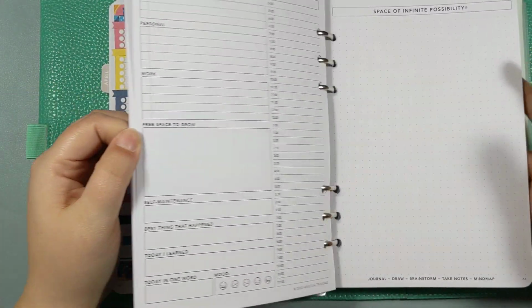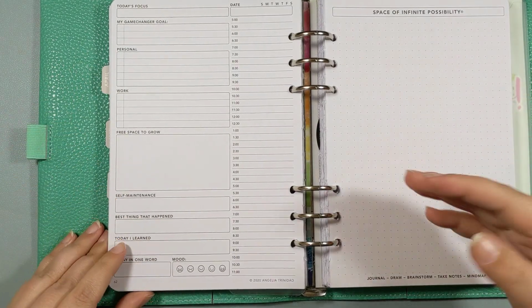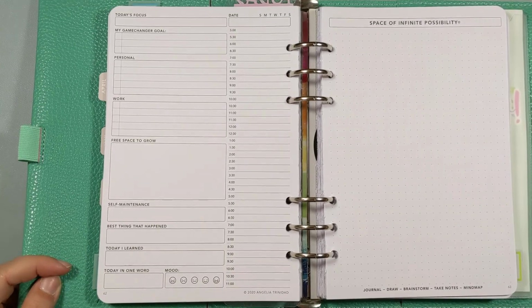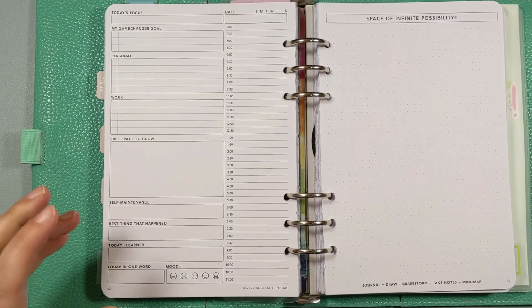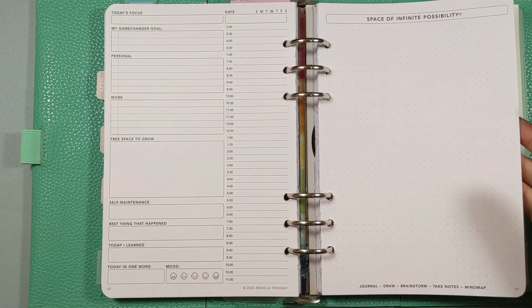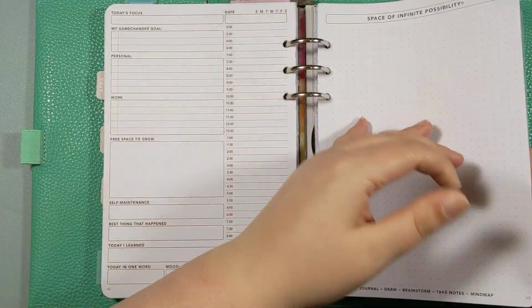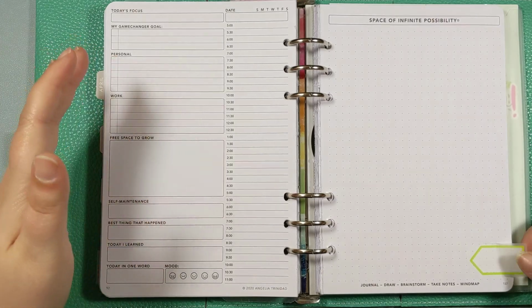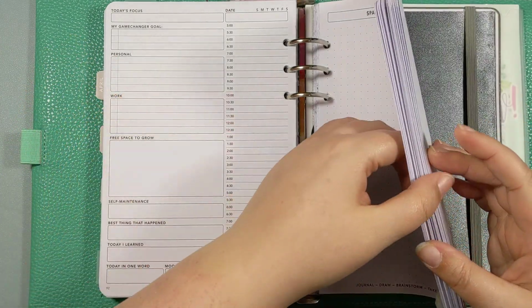I'm using specific kits for the Passion Planner Daily from UK shops, which I never thought I'd be able to say. A variety of shops. I have lots of kits to choose from depending on my mood. I like variety. So yeah, it's all there. It's good. And then we've just got more pages.